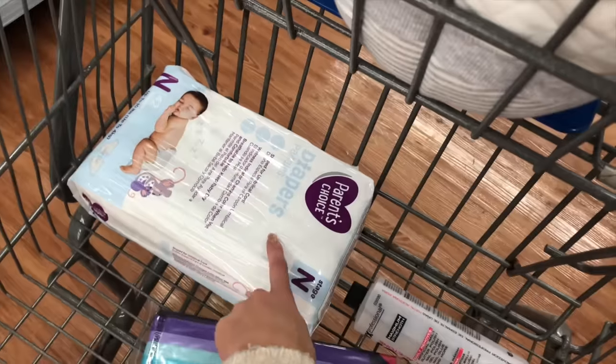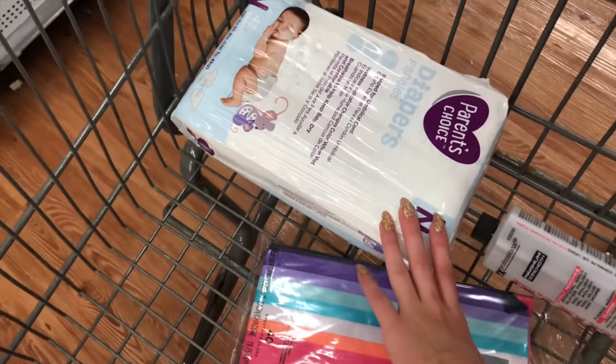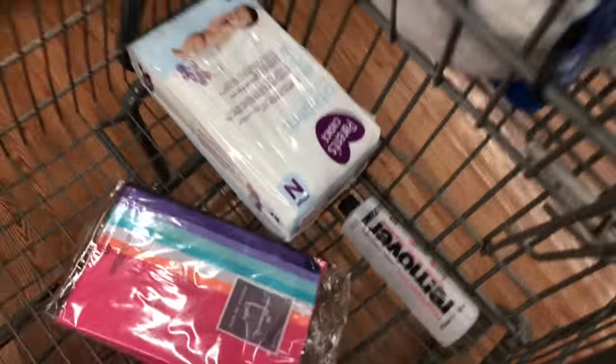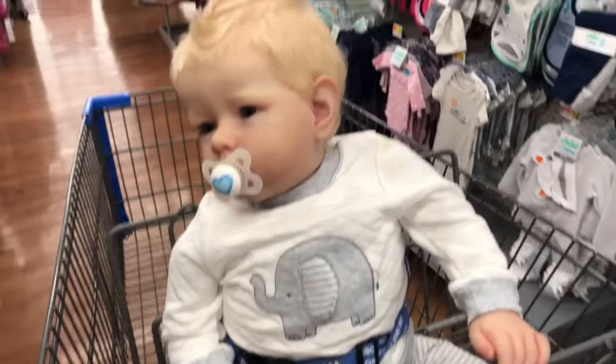All I came for was newborn diapers for customs. And these ones have little mice on them. That's why I like to get them here, because my Reborn nursery is Little Mouse Nursery. And then we have this nail polish remover, but it's 100% acetone. That's exactly what I need. And then some cute tissue paper for something in customs too. So now we're just gonna go look at some toys for fun and then we'll be out of here. Maybe.